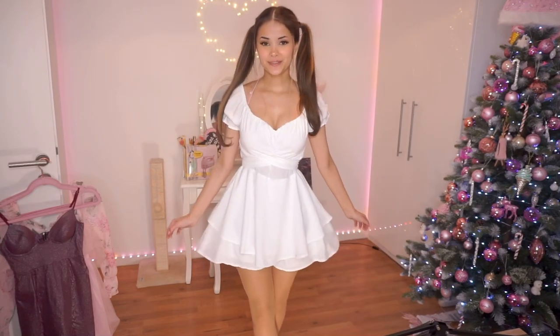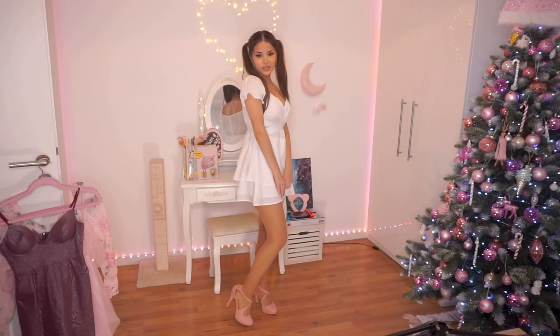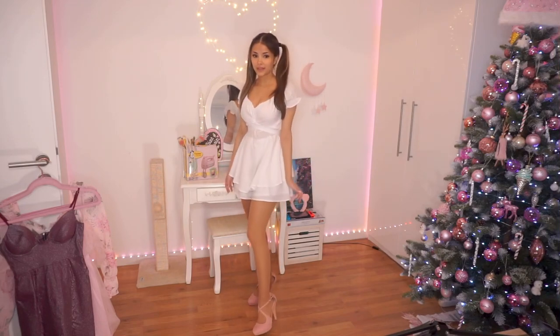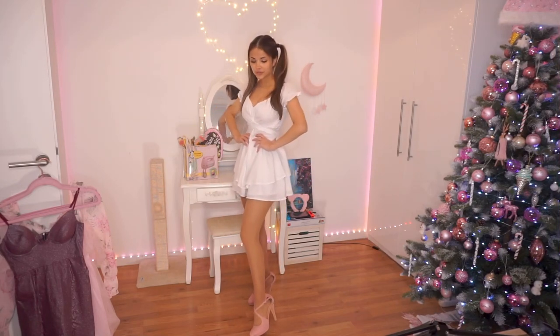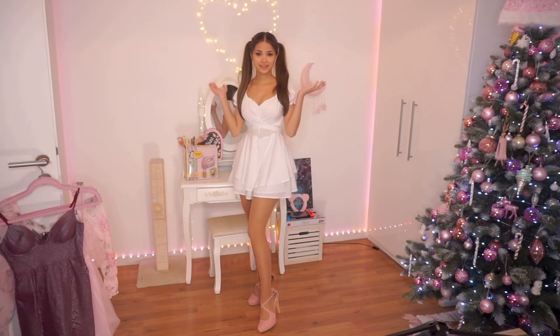I absolutely love this dress. It makes me feel feminine and cute. I think this can be a going out dress in the summer. I feel like this dress is great for many occasions. It's comfortable, like, super comfortable. I have absolutely no complaints. So I give this a 10 out of 10.